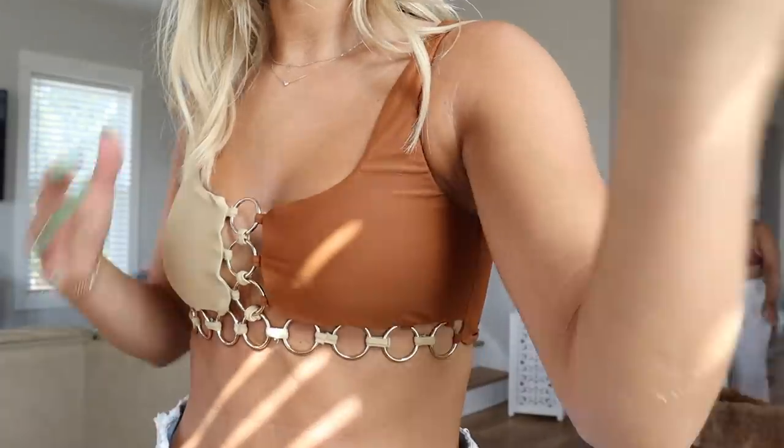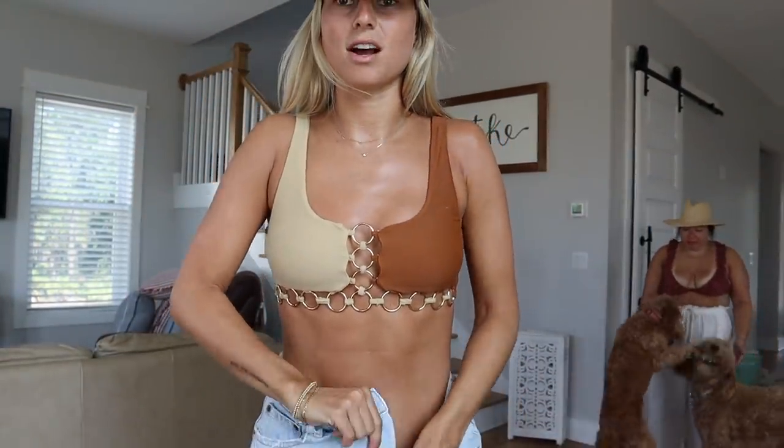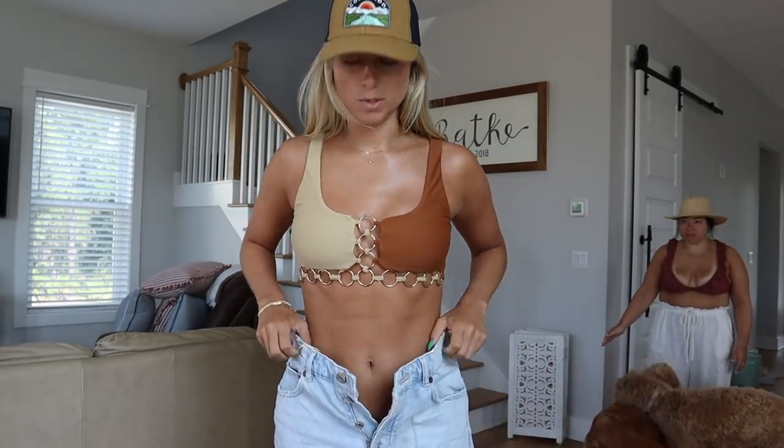Yeah, but they're super small. I know. Okay, my swim is from Revolve. I can link it for you guys. I don't know if it's still in stock because I got it a little bit ago. Really cute. And these bottoms are more full coverage, which I like.